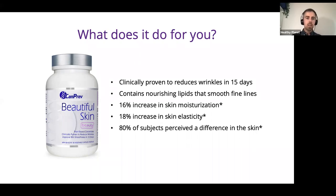You can see some little stats right here. There's a 16% increase in skin moisturization. Clinically proven to reduce wrinkles in 15 days. That's 2 weeks. That's wild. There's an 18% increase in skin elasticity. As I said before, it inhibits the elastase action. Elastase is an enzyme that degrades the flexible elastin protein. And lastly, 80% of subjects perceived a difference in the skin. That's 8 out of 10 people who said, yeah, you know what? After taking this product, I see a difference.